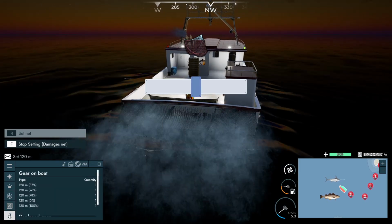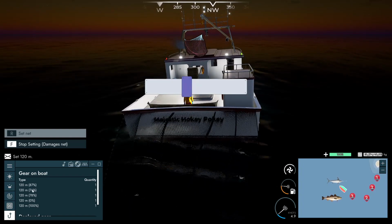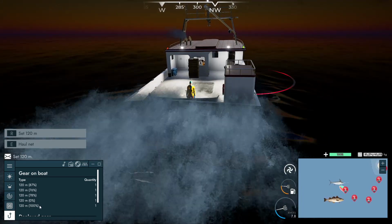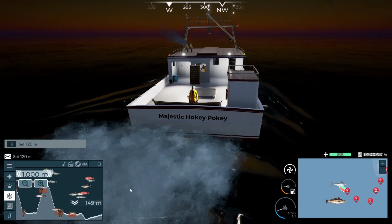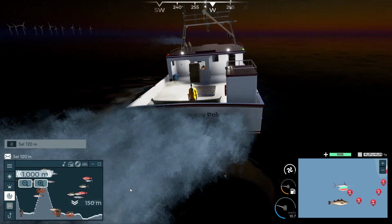Alright, let's have a look in there. 0%, 87. Well, it's saying 87, 90. Or is that damage? That might actually be damage. I'm not sure. Alright, well, we're putting them out anyway, guys. We are putting them out. I'm going to stick to my guns for this one.